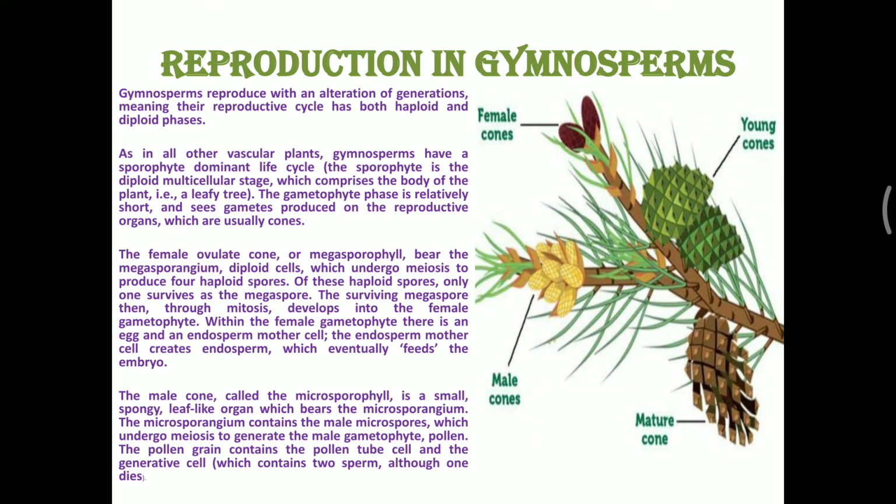In the gametophytic phase, we see that the cones and strobili appear, whereas when the male and female gametes are formed, then again the diploid phase starts, because the female gamete or the cone will get fertilized, and as soon as it gets fertilized it breaks off from the plant body, and then it is capable of giving rise to the next plant. The female ovulate cone or megasporophyll bears the megasporangium diploid cells, which undergo meiosis to produce four haploid spores.